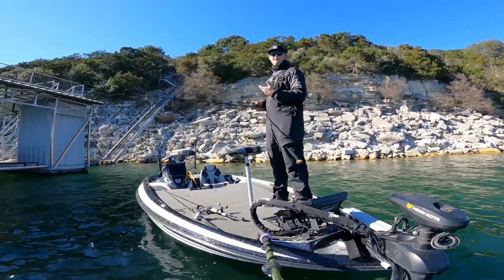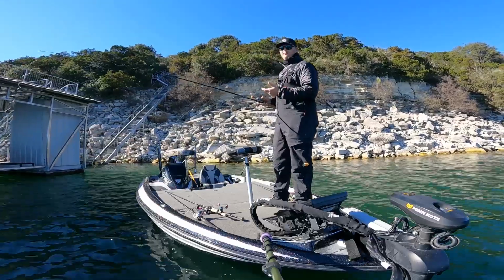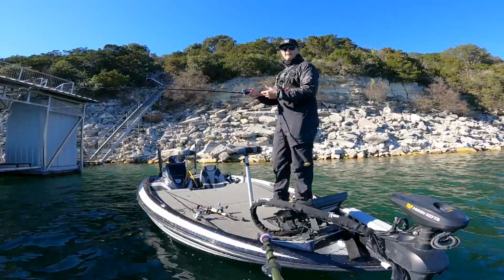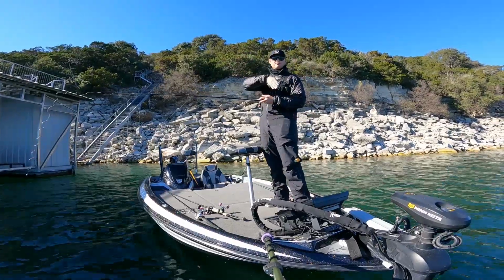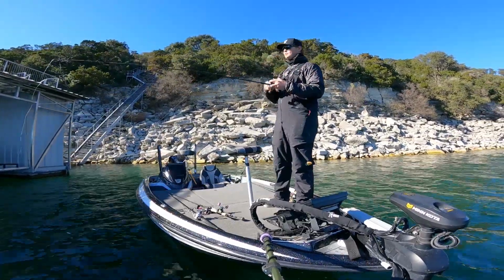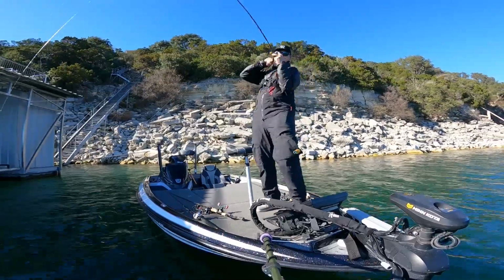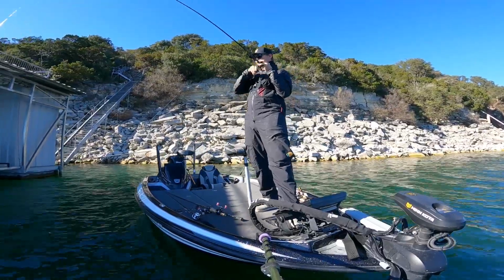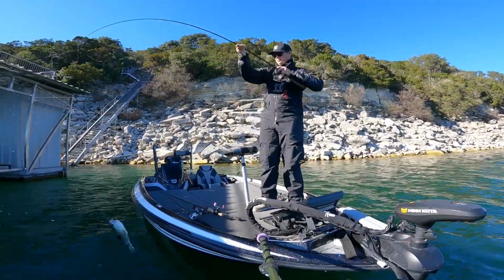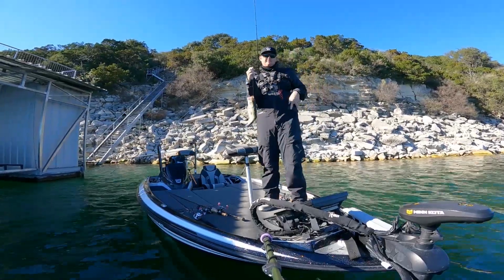Now if you want to fish heavier line, like a jig, I prefer a baitcaster. But if you just leave the spool out of gear and let it take line, it puts a little tension on it, and it's going to swing back towards the boat. When you're fishing around docks, I want that thing as close to the bottom, close to the dock as possible, just like that. Voila, see?